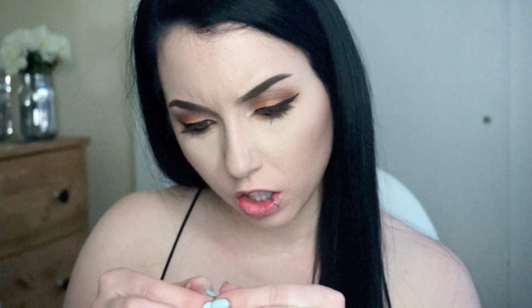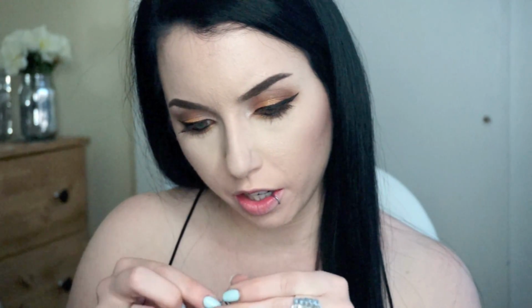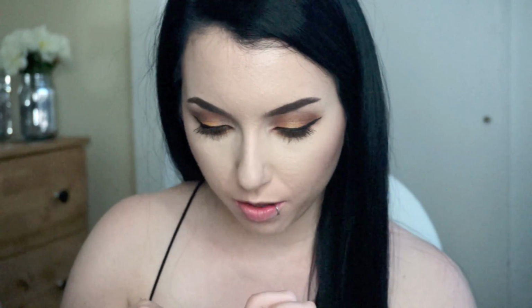So I'm gonna go in with the Ardell 102 Demis. These are my go-to lashes when I don't want something super dramatic, but I still want my eyelashes to look more separated. These are looking pretty dirty. Let's see if we can get one more use out of these bad boys. And we're just chilling while this dries.